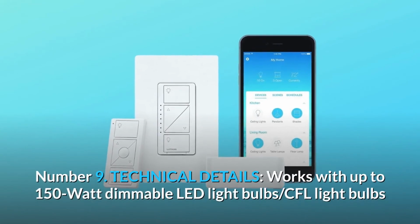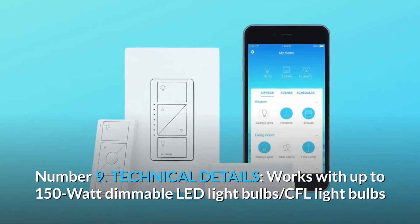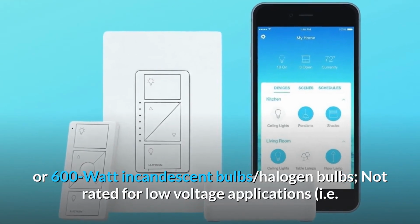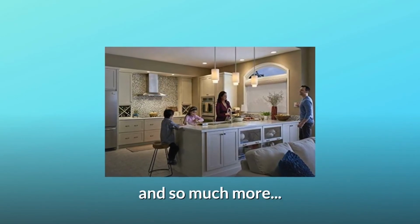Number 9. Technical details. Works with up to 150-watt dimmable LED light bulbs, CFL light bulbs, or 600-watt incandescent bulbs, halogen bulbs. Not rated for low-voltage applications, i.e. track or landscape lighting. And so much more.